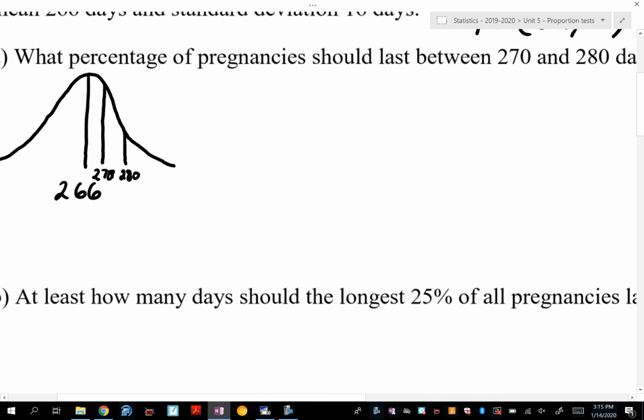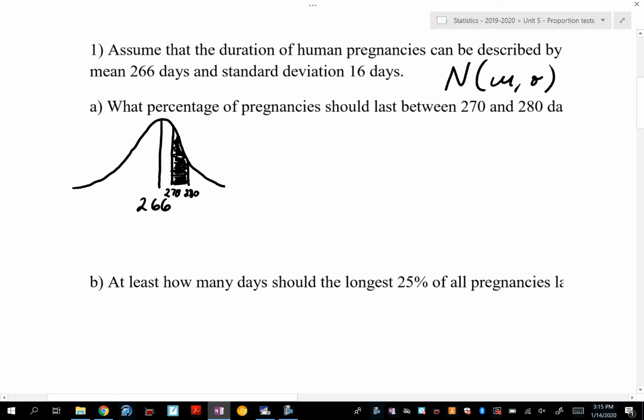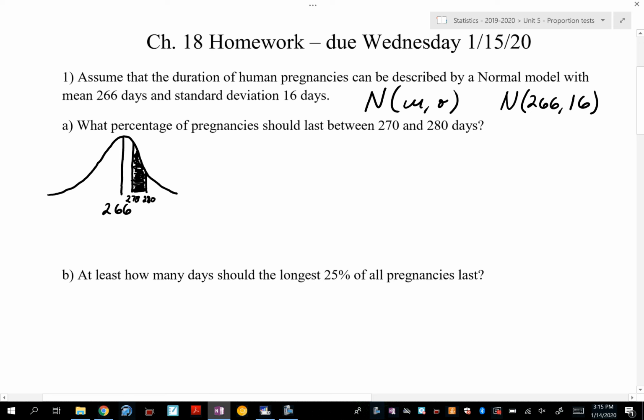Ultimately, I'm looking at the percentage in between those two numbers. So this problem is asking you to find the area that I just shaded, and the way we're going to do that is by finding z-scores. I'm going to find a z-score for 270 and a z-score for 280. That underline is not a fraction bar. I'm underlining to be clear that I'm doing my work for 270 there and my work for 280 over there.